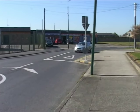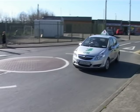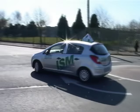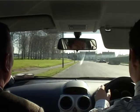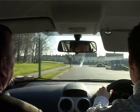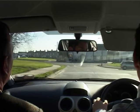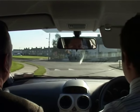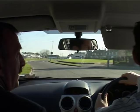Approaching mini roundabouts, remember they follow the same rules as normal roundabouts, which simply means yielding to traffic coming from the right. We'd now like you to take the next turning to the right. Slow down in good time for ramps, showing the tester that you're reacting in good time and that you don't have to brake too hard on approach.